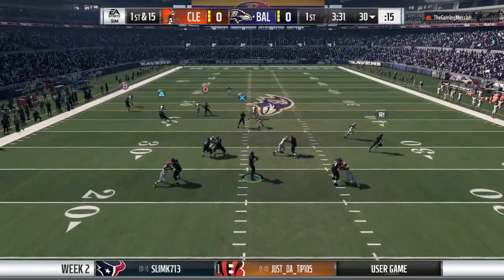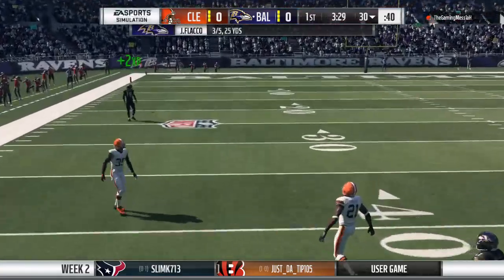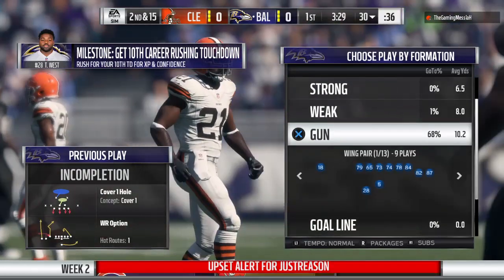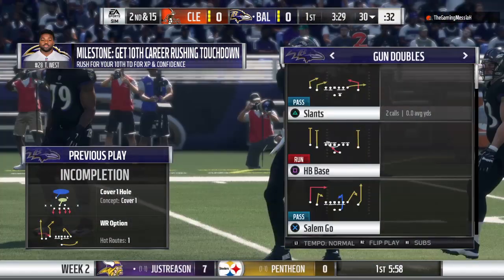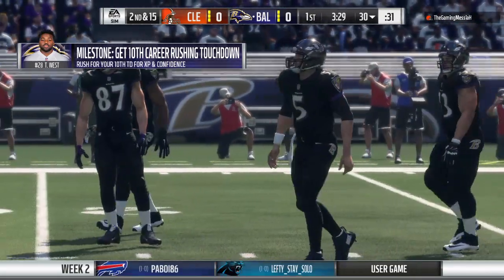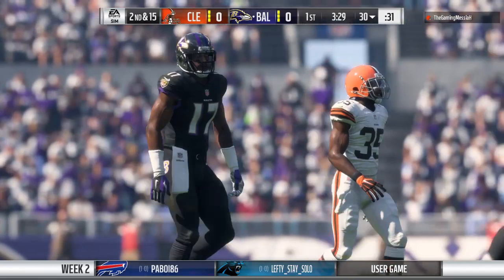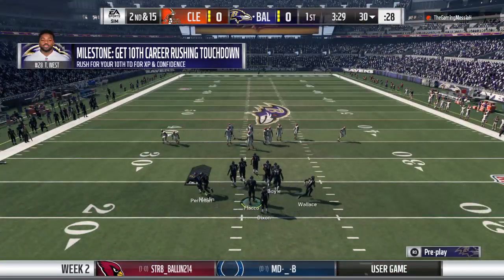Here's Flacco. And it's incomplete. Took a shot, couldn't connect. Mike Wallace, the intended receiver. And now it's second down. Well, too much oomph, too much mustard there on that pass. They really turned it loose, didn't they? Really cut loose with that one. Sharp, strong. Didn't lead to a completion, though. Made it very difficult.